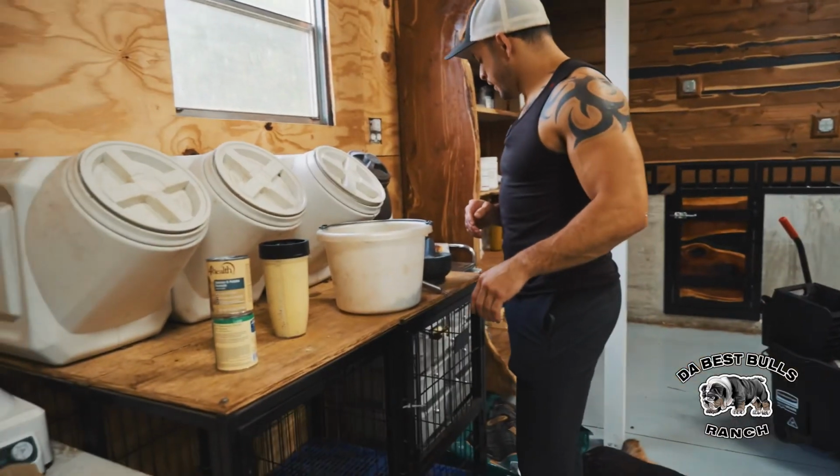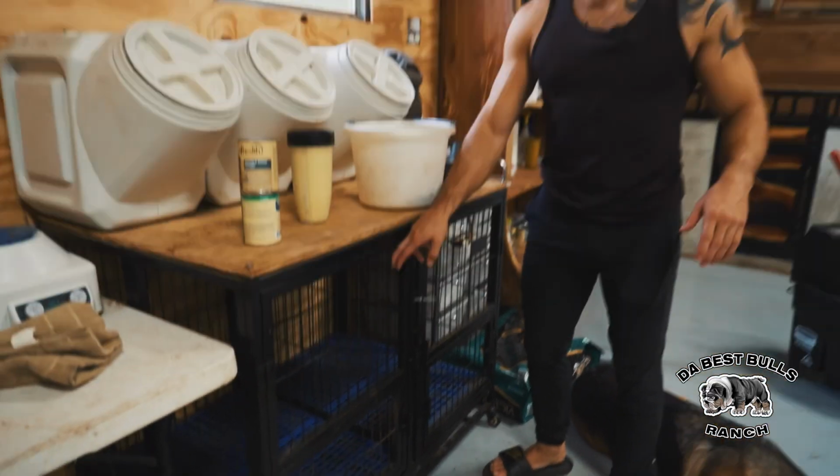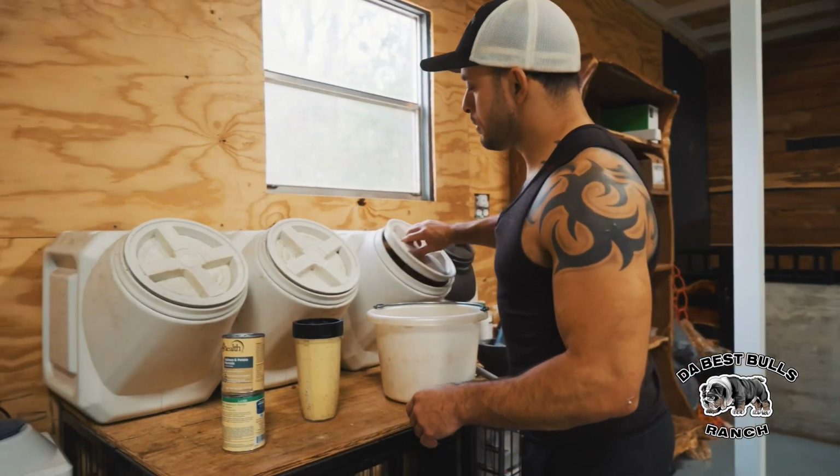So this is the work area right now. We're still improving. This is an old one of the separate pens that we used to keep dogs in, the graded floor pen, but now it's just a work table. We don't do that with dogs. Dogs have their facility now. So we're gonna feed the boys first.